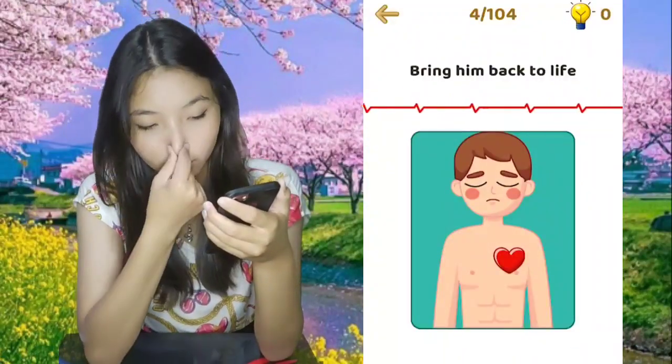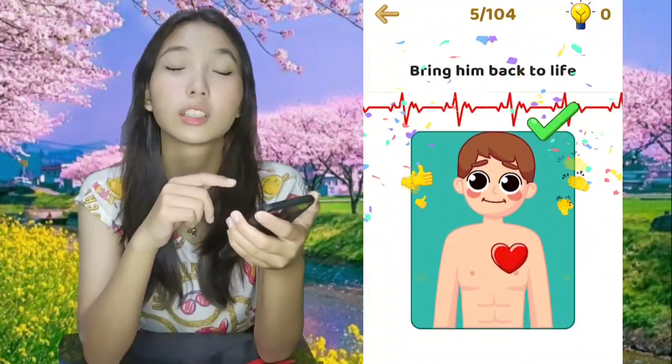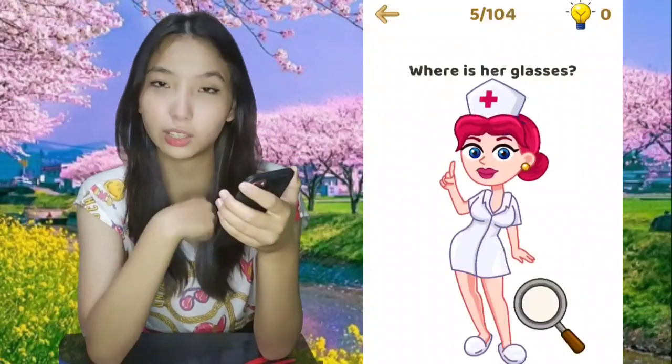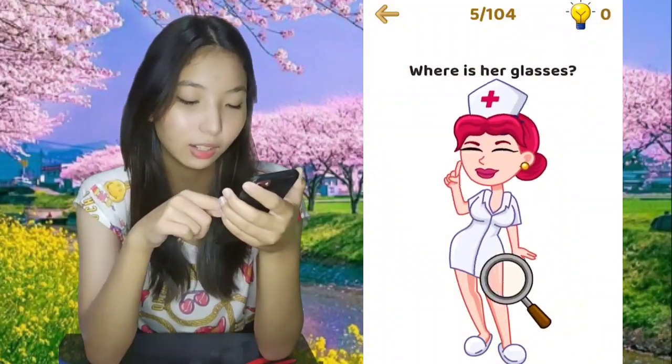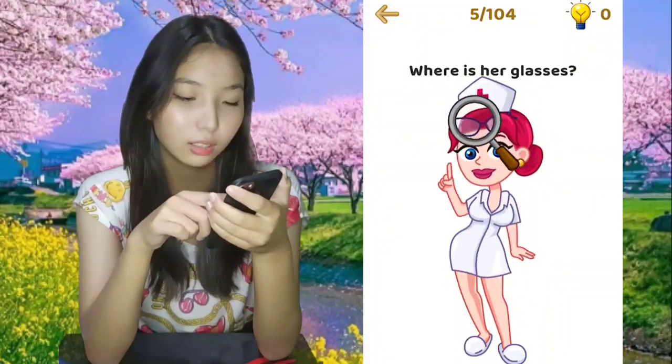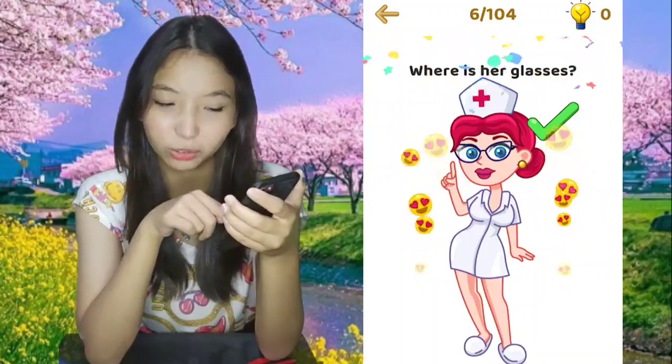Okay, this is bring him back to life. So what I'm trying to do is shock. That's not how you shock people, like the heart. Enjoying brain puzzles? Not now. Where is her glasses? There. See you, perverted people. You already go down to that part, right?